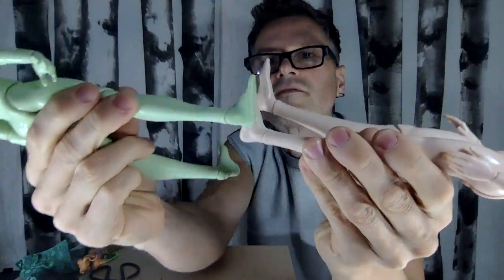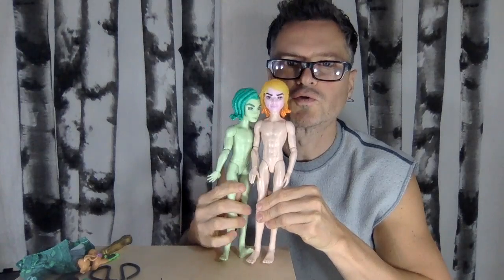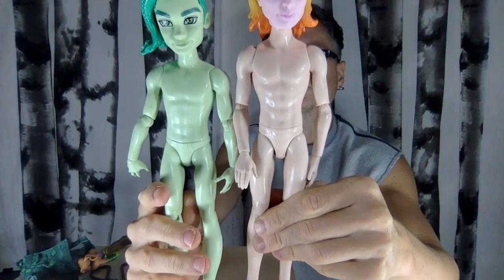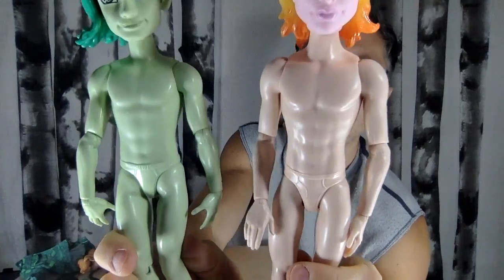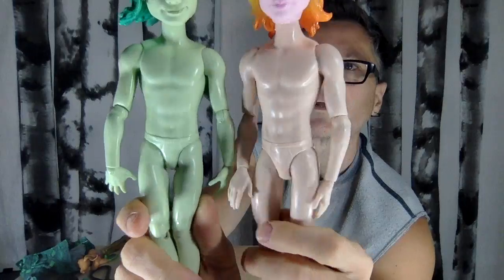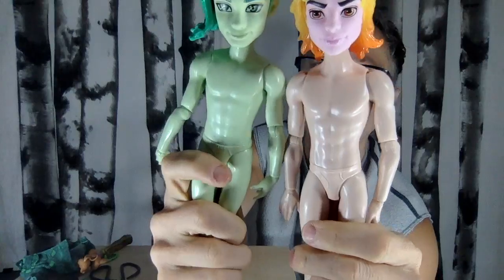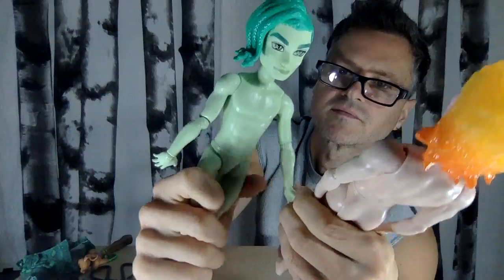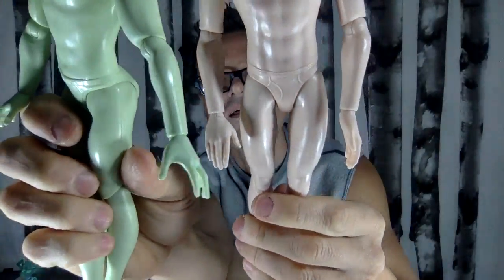Yeah. Feet are different and smaller. Body is shorter. Much shorter, I guess. Yeah. Underwear is about the same size. Everything's just a little smaller. His arms are shorter. So he's just shorter and stockier. Hands look pretty small in comparison as well.